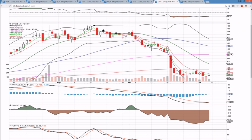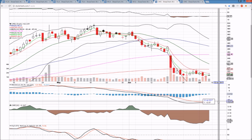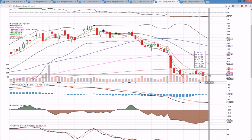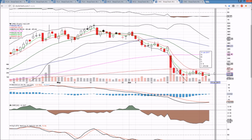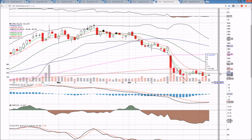CMG, still weak. These bulls are just not doing it. We see a bullish reversal candlestick. We see an upper wick of profit taking, rejecting from exponential resistance yet again. We're on the verge of a bullish MACD cross, but that's not because of price appreciation. That's because time's just drawing out and the bulls are holding on, but they're not breaking any resistance. So just another lower high at 417.41.